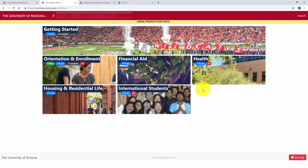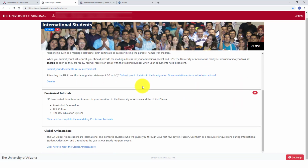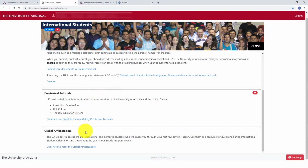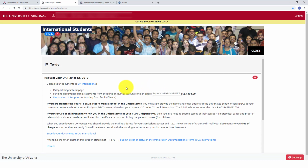The Next Step Center is really intended to guide you through the whole process. It just links you out to specific sections that are very useful and things that are required. One of the tiles that is very important is the international students tile, because it connects you with the I-20 part. This is what guides you on how to request your I-20. You can see the pre-arrival tutorials, and you can also meet global ambassadors. So there's a lot of things you can do with this particular tile.